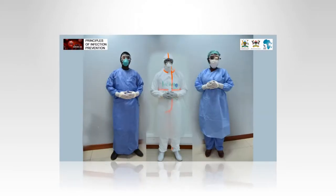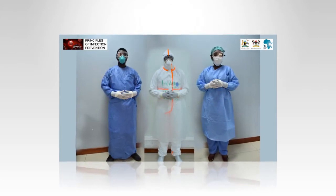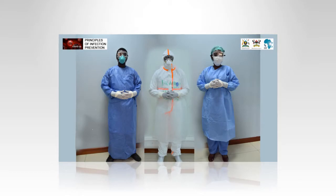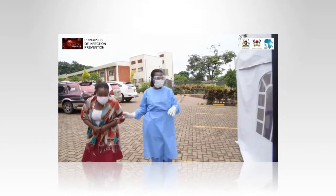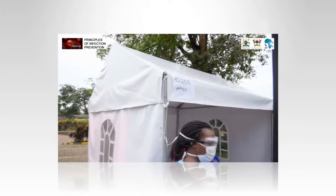Level 3 PPE consists of a medical mask or a respirator, facial protection, which can be goggles or a face shield, body protection, which can be a gown or a coverall, and 2 pairs of gloves. And this level should be assumed where healthcare workers are interacting and touching patients either suspected or confirmed with COVID-19.